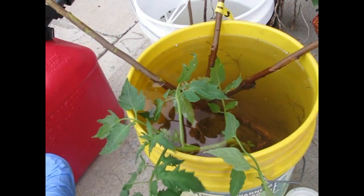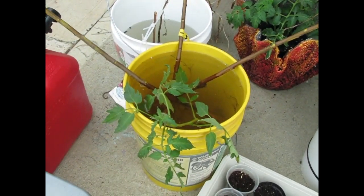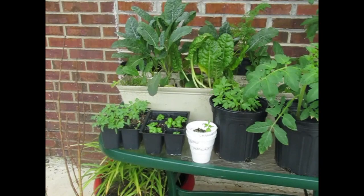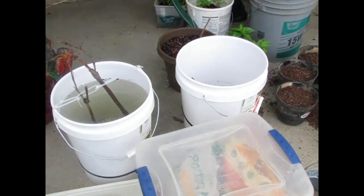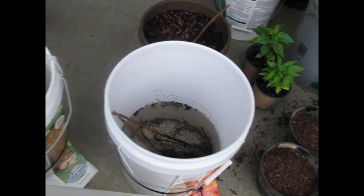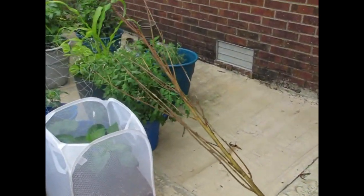This is a tomato cutting that eventually is going to make its way somewhere. I don't know if we're going to container it or put it out with the other tomato that's out there. I think you got enough containers up here. You do? Okay. Well, some of these are going to end up not being containers after these grapes and raspberries find their way to the other property.